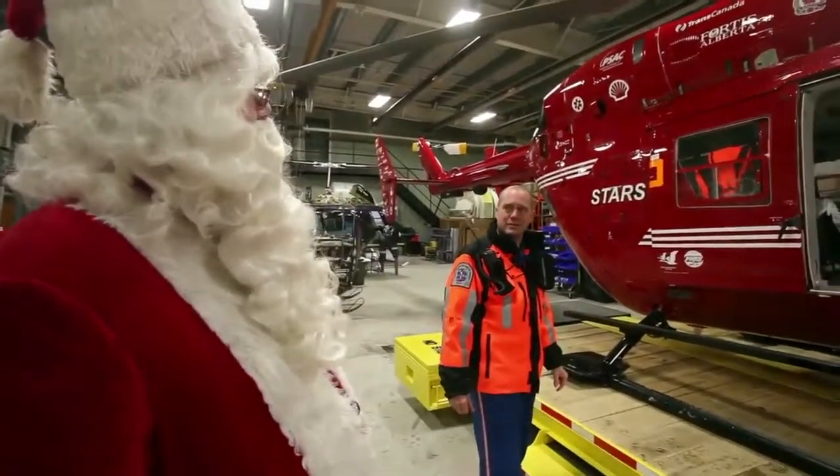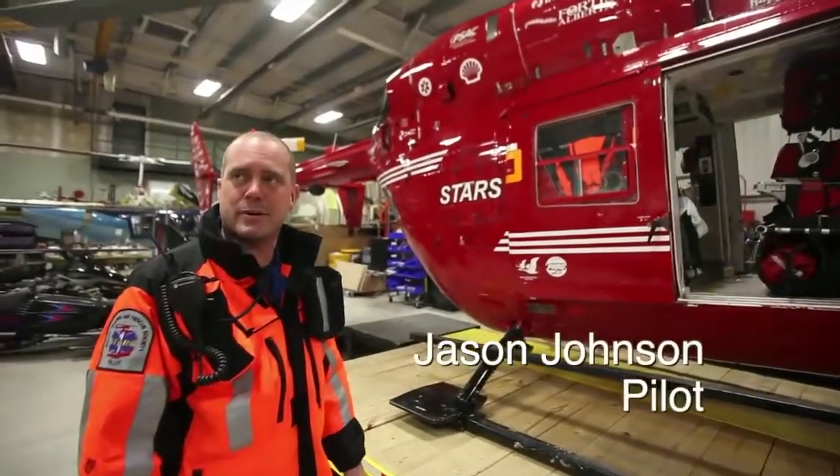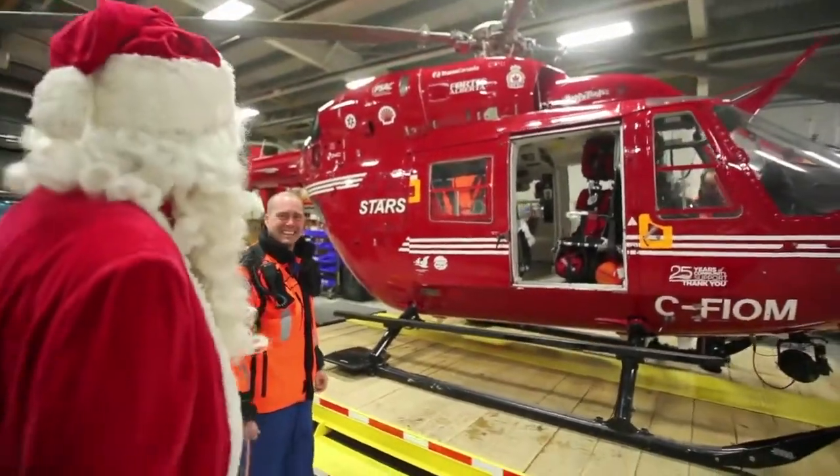You got twin engines on this beauty here? We do. We got two engines in it, each one putting out 750 shaft horsepower. Is that going to be enough to get Santa off the ground? Well, I sure hope so. He's been eating a lot of milk and cookies, if you know what I mean.